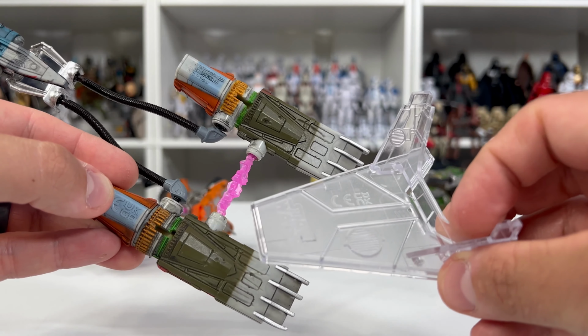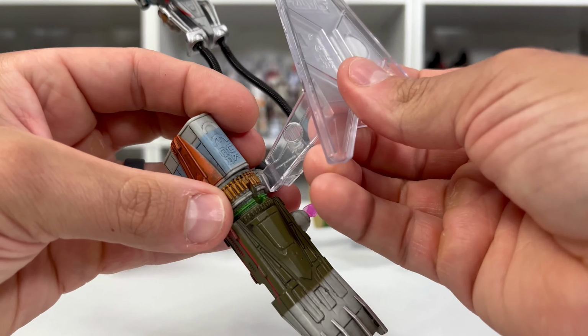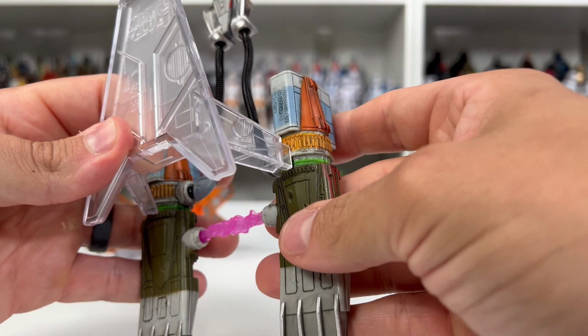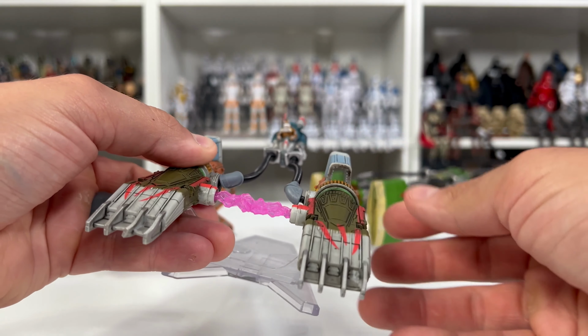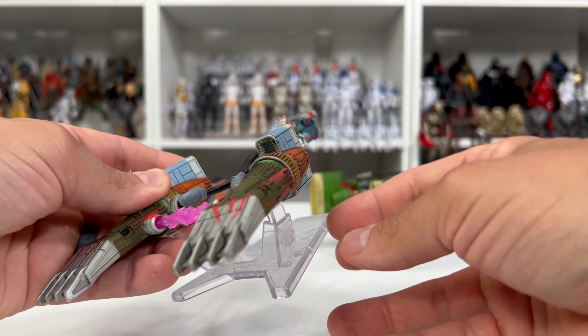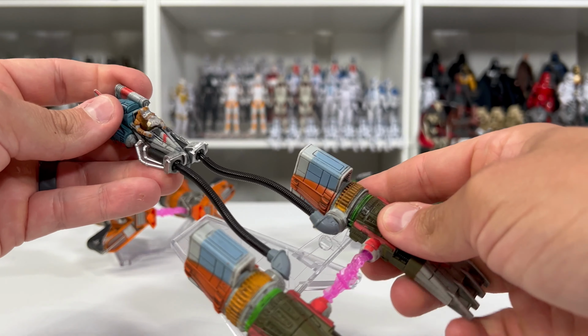And then as far as the stand goes, you can see they have the 2 little notches. Pretty self-explanatory. You just pop it into these little holes right here, and then it should fit in place just like so. And then, like I said, you can maneuver the pod. You can loosely attach one engine and kind of manipulate it so it looks like he is turning or doing some sort of racing. Very happy with this. Money well spent so far, in my opinion.